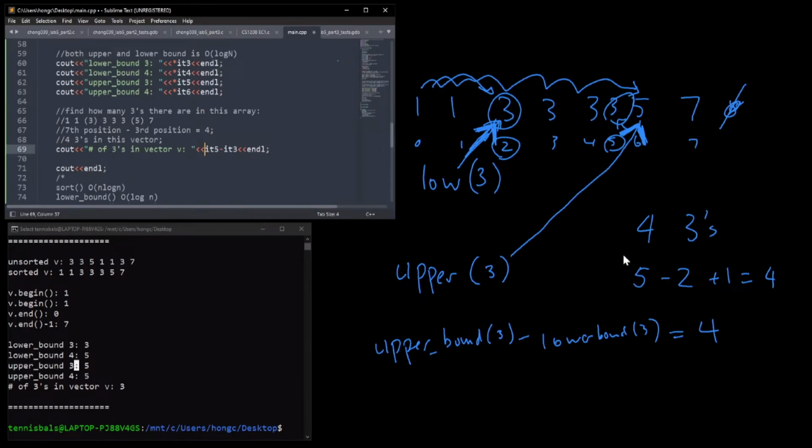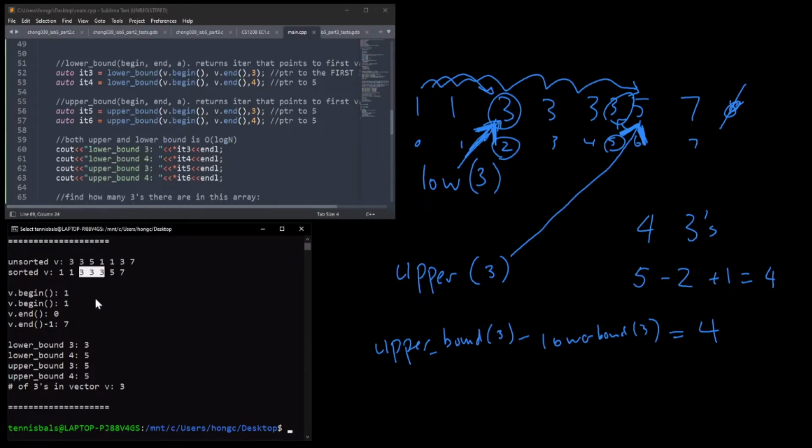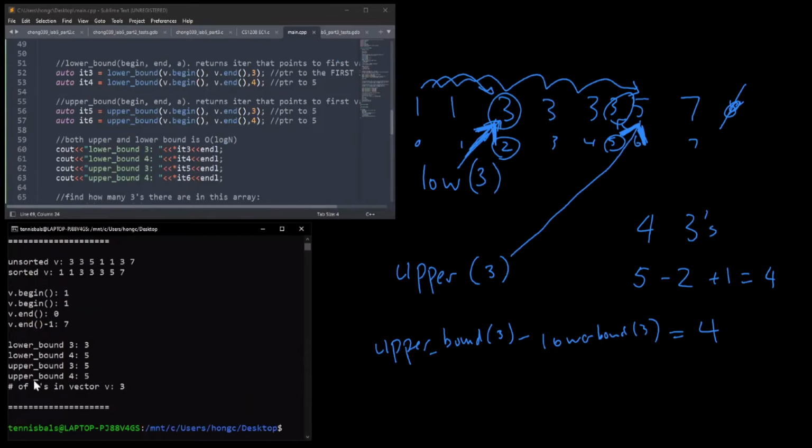But in this case, we use the iterators to find out how many 3s there are in this vector. So let me see, actually. So there are 1, 2, 3 3s in this vector. So if we run it again, yeah, the number of 3s in the vector is 3. So that's a really fast way to see how many 3s there are in this vector.